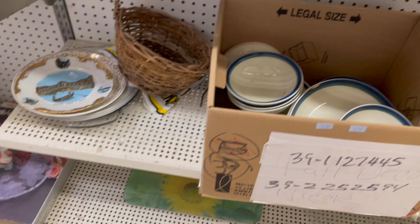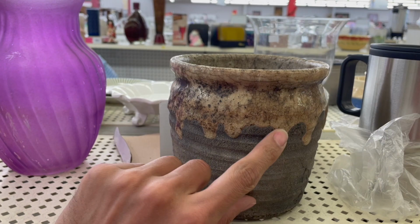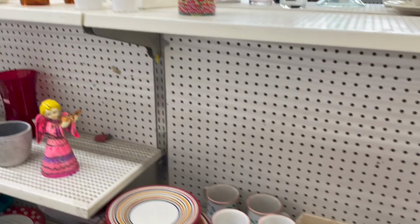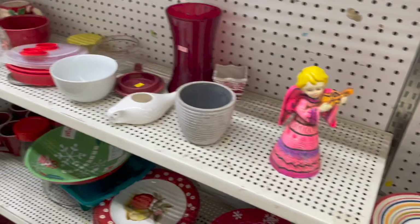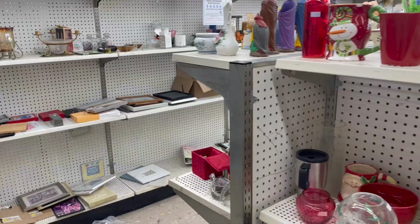Ooh, planter. I kind of like that. Reminds me of those cookies with the icing on it. Ooh, look at her. Look at the colors. Ah, it's a music box and it's broken. All right, let's go look at the figurines.